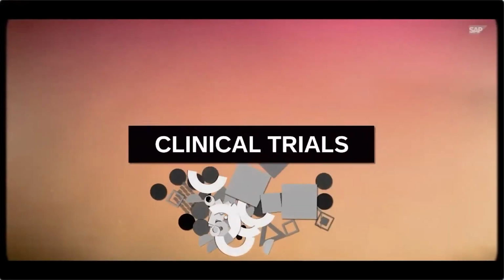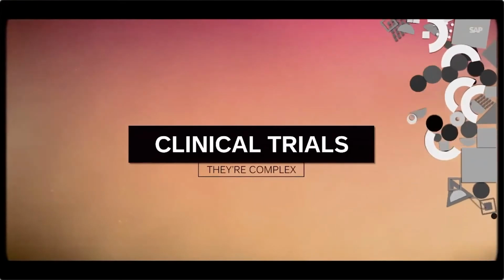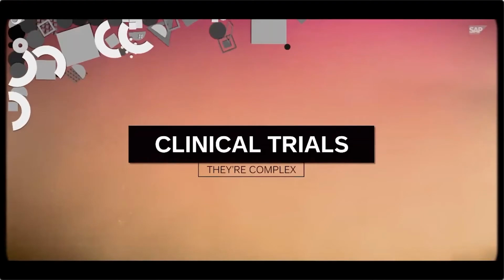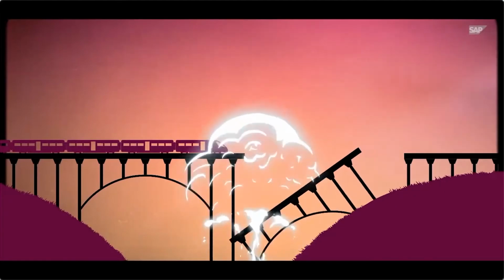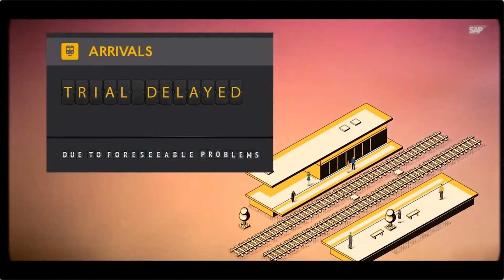Clinical trials are complex. With so many moving parts, keeping trials on track and ensuring patient kits get to where they're needed on time is an enormous task. If just one component is missing or delayed, it can derail the trial and jeopardize patient care. And when patients around the world are anxiously waiting for new medications, rescheduling a trial simply isn't an option.